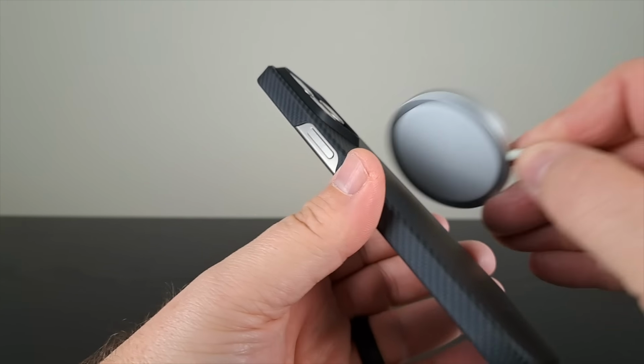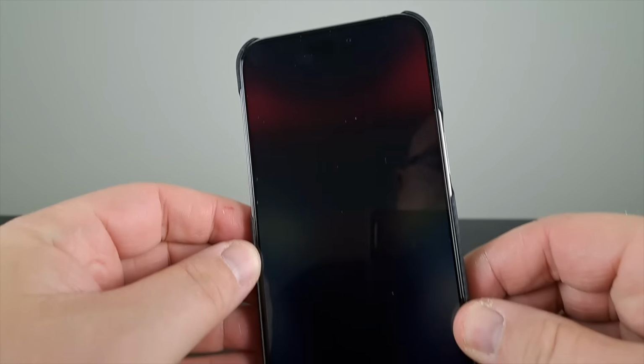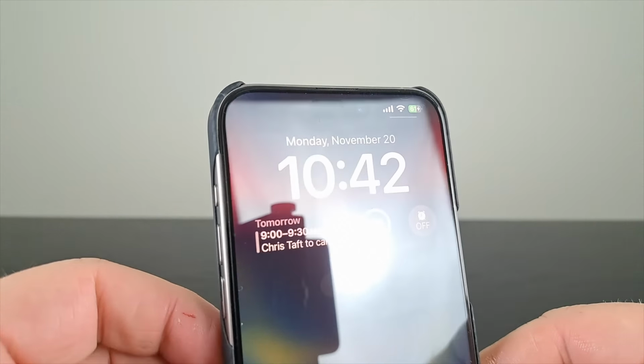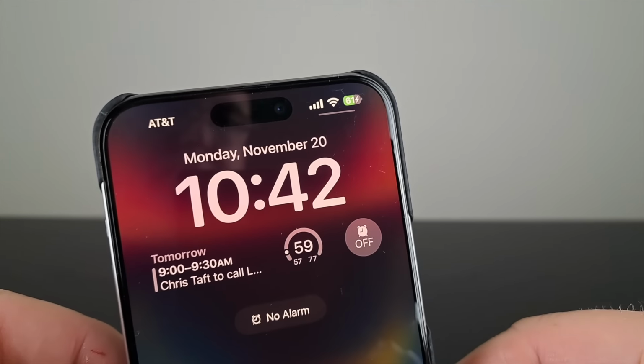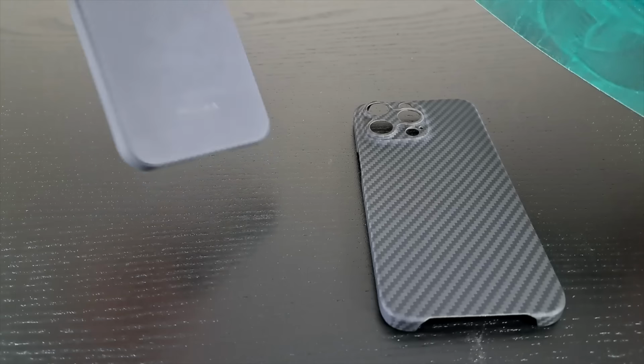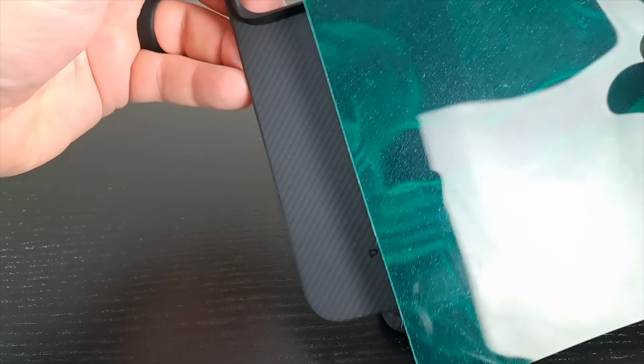For both of these cases, the aramid fiber that's used is non-conductive and will not interfere with your cell phone signal or wireless charging. They're both wireless charging compatible. But one benefit to Pitaka is that it is fully MagSafe compatible. There is a magnetic ring built into the back of the case, which you can see through this green magnet sheet that shows magnetic fields.